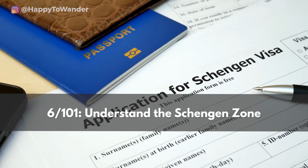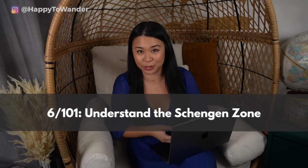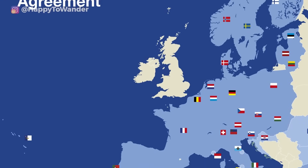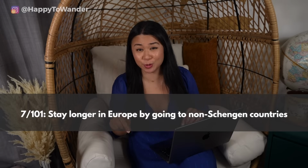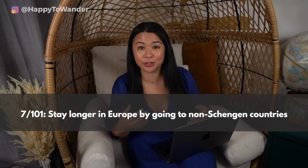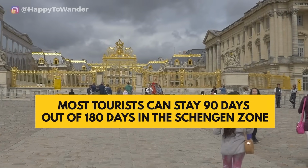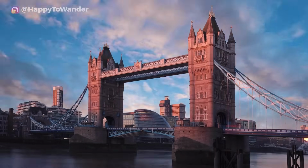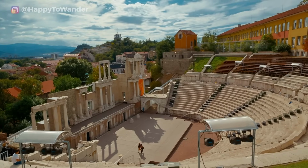Tip number 6 is to understand the Schengen zone. So contrary to popular belief, not the entire continent of Europe has border-free travel. It's actually just this one zone of countries known as the Schengen zone. So if you familiarize yourself with the Schengen zone, then you'll better be able to plan. If you are planning a longer trip, then you can use your knowledge of the Schengen zone to potentially stay in Europe longer. So for instance, as a Canadian, I get 90 days in a 180-day period to stay in the Schengen zone. But if I wanted to stay in Europe longer than 3 months total, then what I could do is actually mix up my itinerary with some non-Schengen countries, and then that way I can stay longer. If you're curious about this, I do have a full post explaining the Schengen zone on my website.